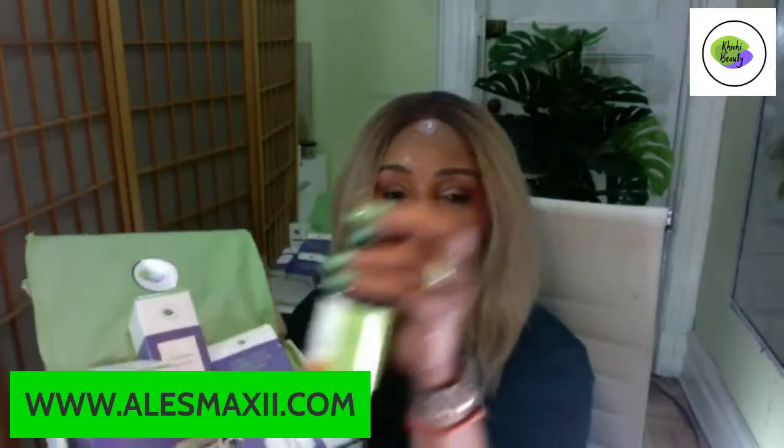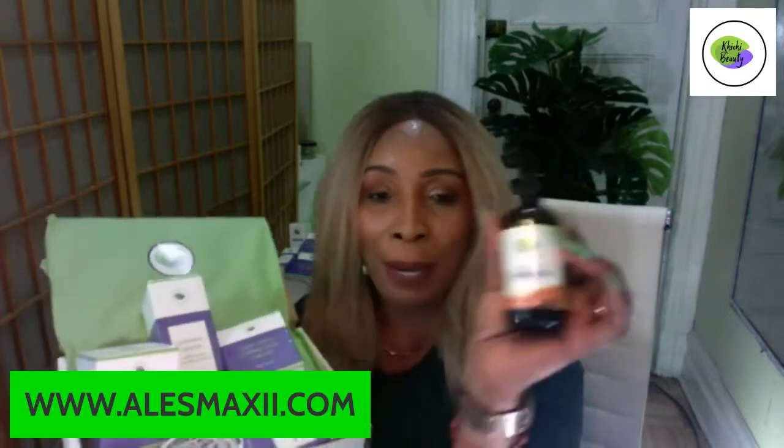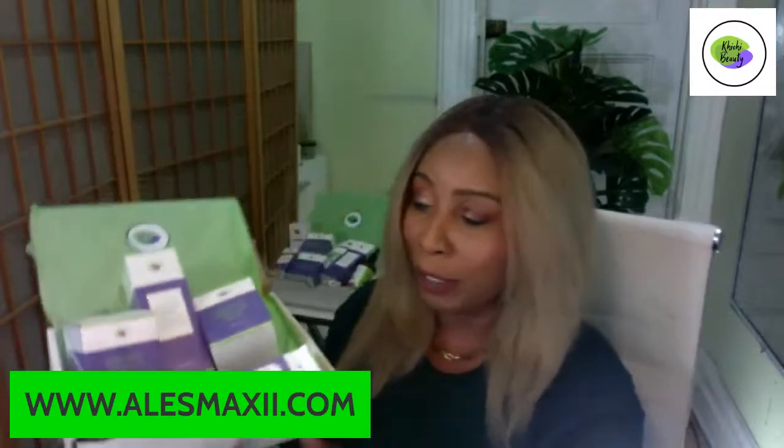If you're interested in the skin brightening, lightening set, go for the dark spot corrector, where you get two dark spot correctors. And take a look at what we put in this. We put the papaya oil. Papaya oil lightens and brightens the skin, but it also reduces wrinkles and fine lines. You can get our papaya oil on our website by itself, or in a bundle, or in the dark spot corrector box.